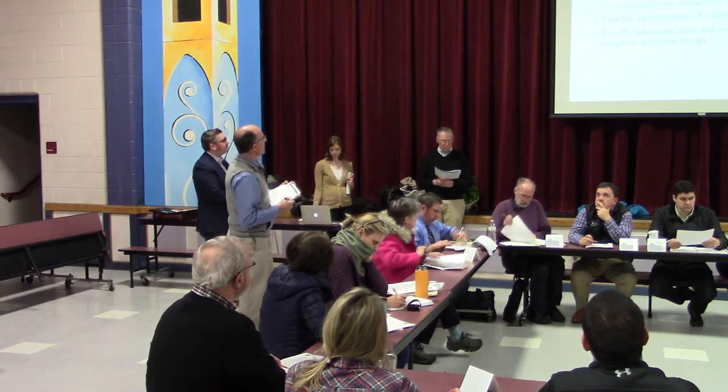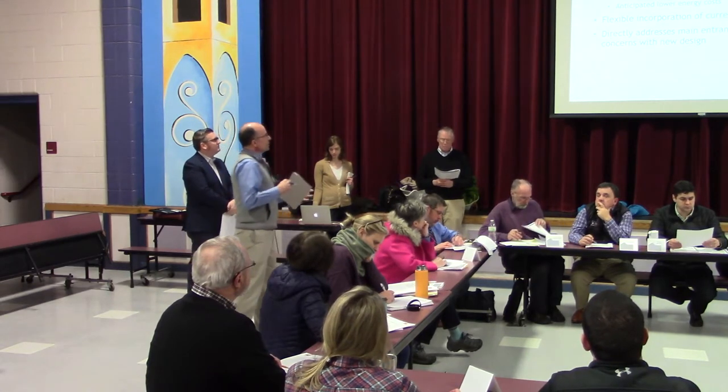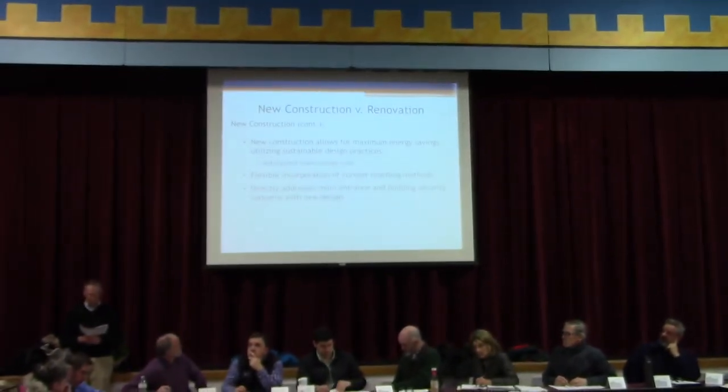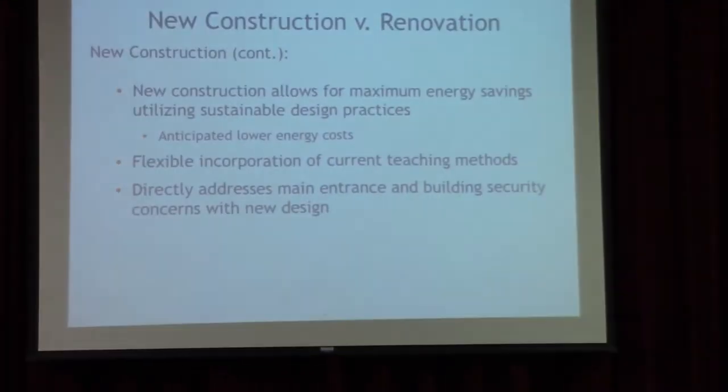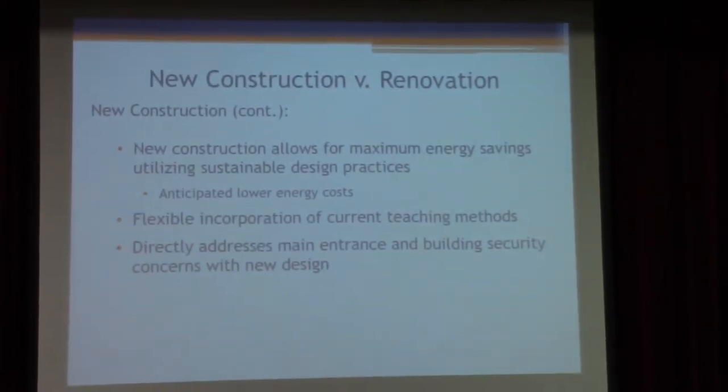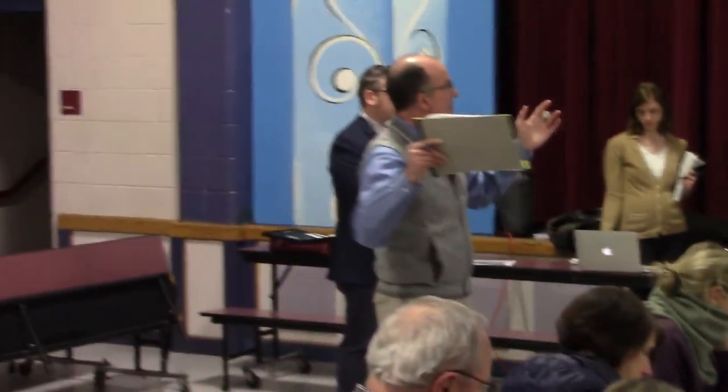Last slide. The new construction, I'm going to cover this a little bit later with the actual energy, allows for maximum energy savings, taking advantage of all the sustainability and all the new construction techniques to maximize keeping heat in and cold out, and vice versa in the summer.